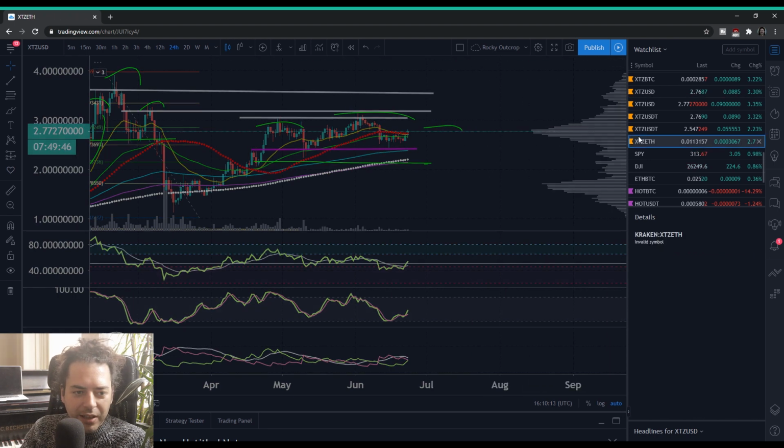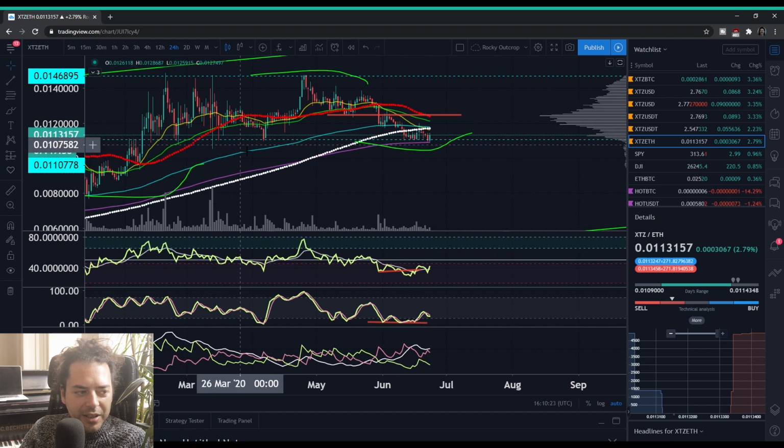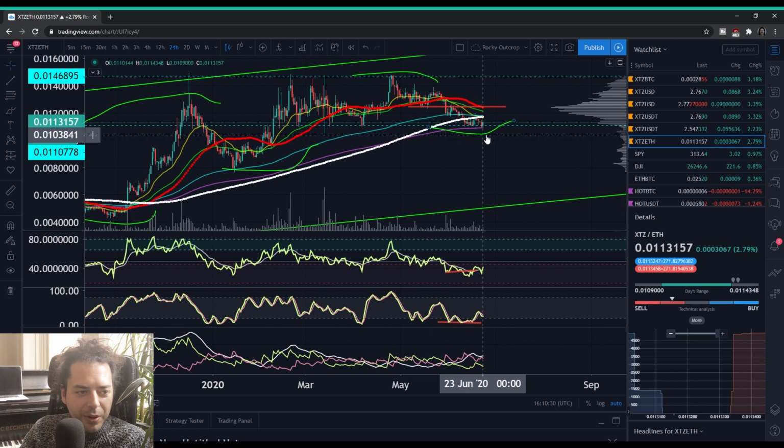Oh, I have to take a look at Ethereum. Oh, good. Yeah, we've moved up a bit. That's what we were hoping for. We've come down here, found support in around the 233 and our blue serrated line. Sure, it did go lower, but these lines are zones. They're fuzzy, not price point exact. And the 233, as we hoped for, was acting as resistance or support for us.